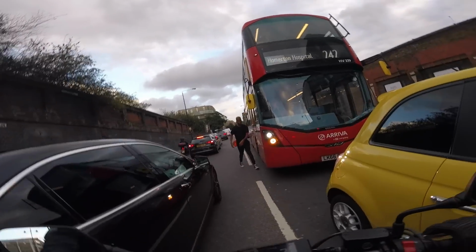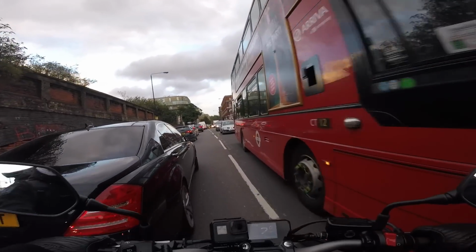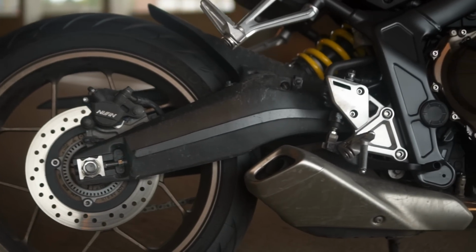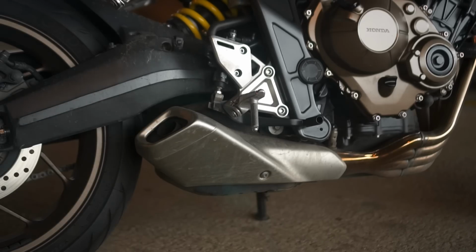I also like the note of the stock exhaust. Of course, it's one of the first things that most of us look at changing, but this can is nice and quiet at tickover, which is actually preferable for me when you're doing a lot of town commuting. It then starts to distort and snarl in the mid-range, and there's a satisfying scream when you really wind it on. It's very nice indeed.